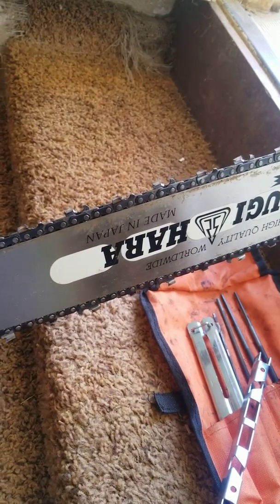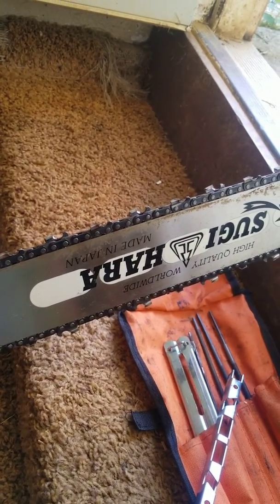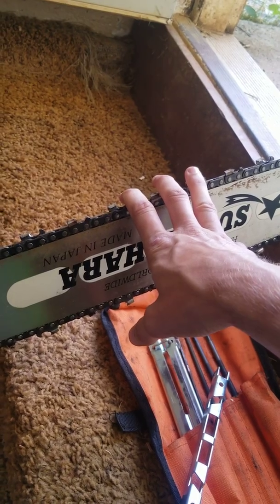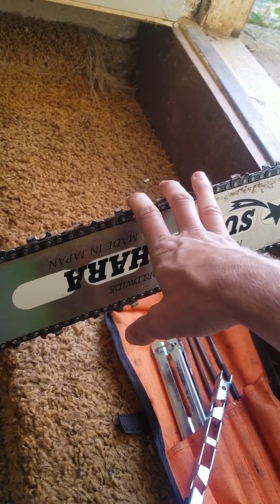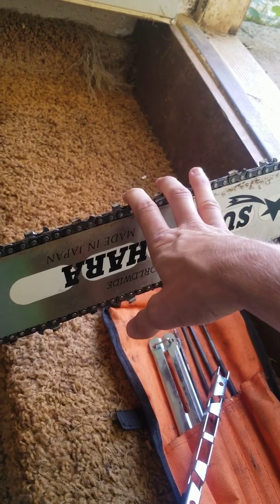It is a full comp. It's round ground. I don't have a chisel bit grinder. I can hand file chisel bit, I don't like doing that. It's very time consuming. But this is a 28 Tsujihara. Very good bar. Very lightweight. And they're a lot more sturdier than other lightweight bars that I've tried in the past. You will pay a price for them.